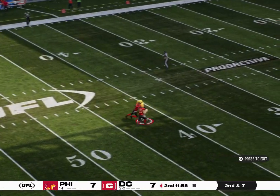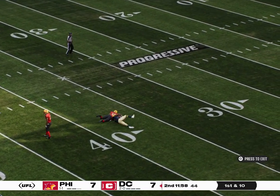He lets a heater go deep. Big gain downfield. And he takes it just inside the 40, down to the 39. Excellent pickup to move the chains. 36 yards in the end.